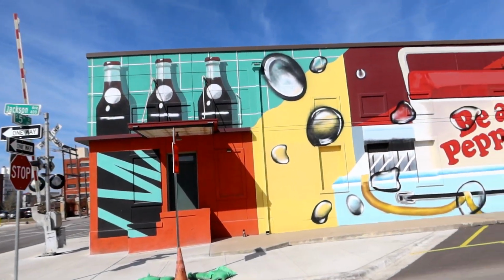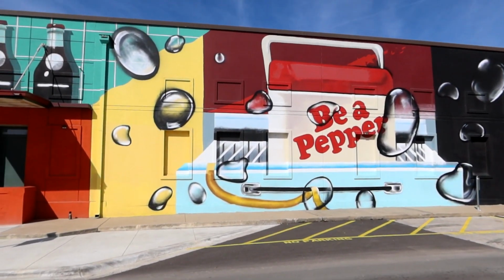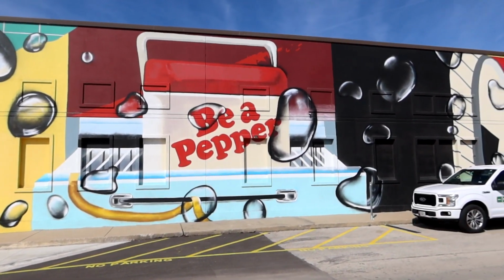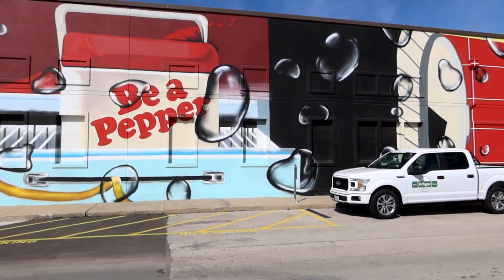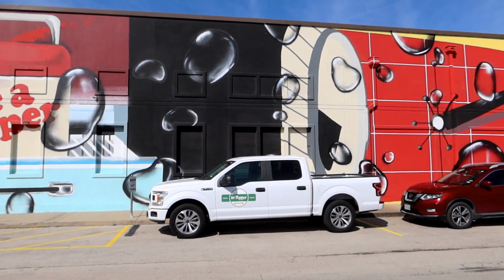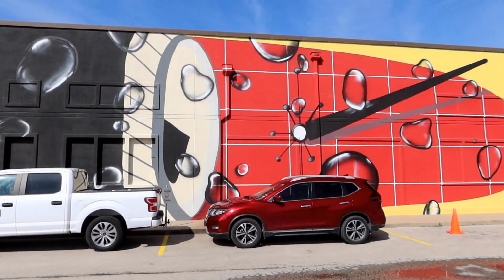Now this is another mural that deserves an honorable mention. This is on the outside of the Dr. Pepper Museum as well. And it's just kind of a cool mural because it literally runs an entire city block here. Definitely great advertising for this. Waco is sure proud of their Dr. Pepper.